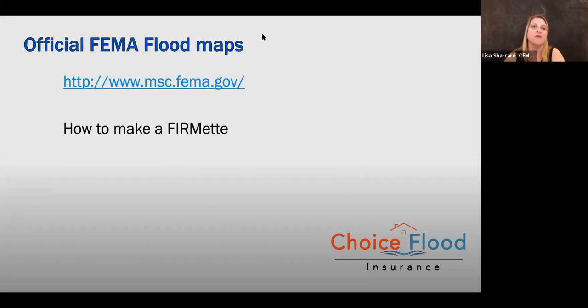So let's look at the FEMA flood insurance rate maps, and we'll show you how to make what we call a FIRMette. So when you're looking at this address here, let's pull this up. Waiting for it to load here. This always takes a little bit of time.